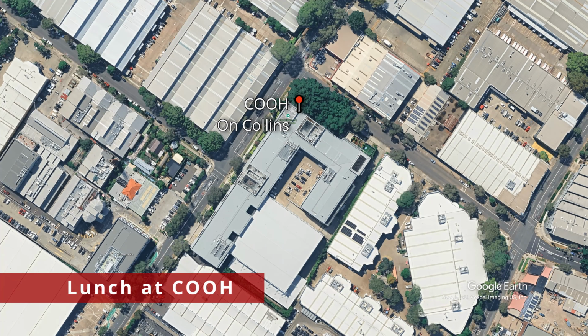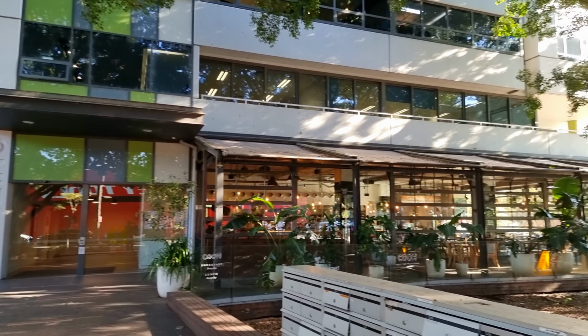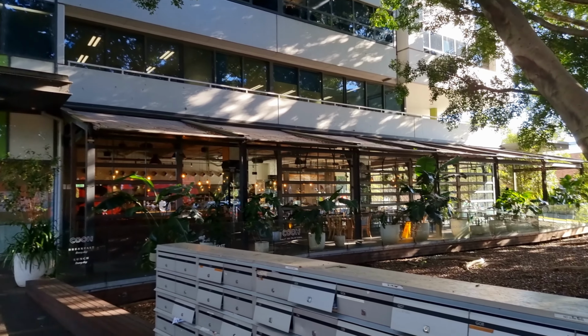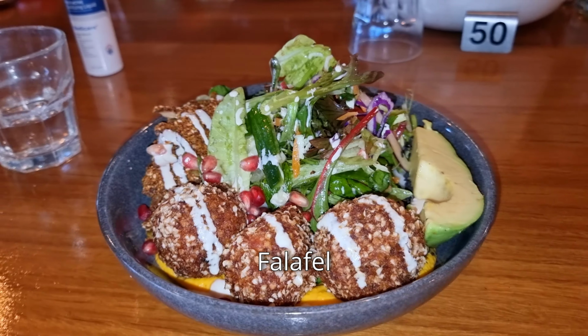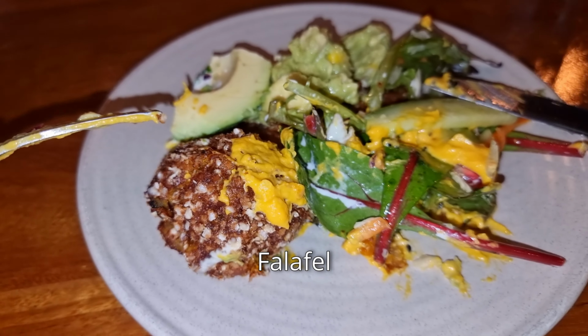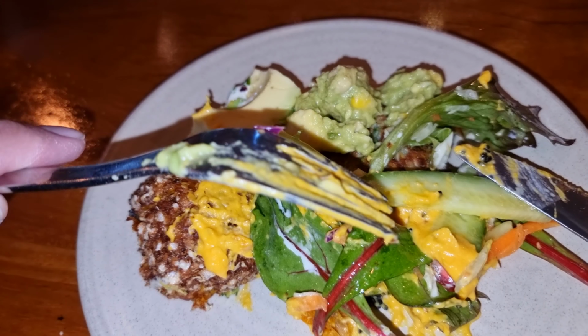Cooh on Collins is a lunchtime sanctuary in Alexandria for those who crave fresh, vibrant, and nutrient-packed meals without compromising on flavor. They have mastered the art of balancing health-conscious ingredients with satisfying portions, making it a go-to spot for the midday crowd that doesn't want to settle for bland salads or quick fixes.